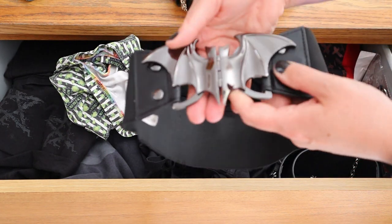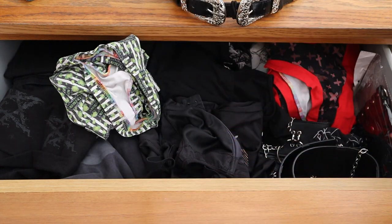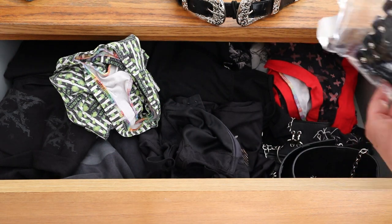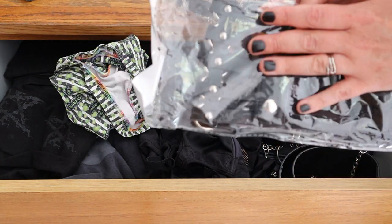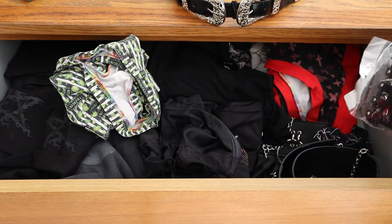I have my Critical 666 batwing belt, which looks fabulous with that Necessary Evil dress, but these bits do poke you in the waist a bit. I have my jawbreaker belt. This is brand new. This is why I bought it, because the elastic's starting to go in the other one, so I bought the new one.